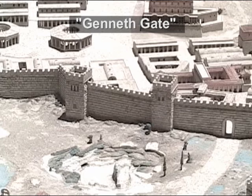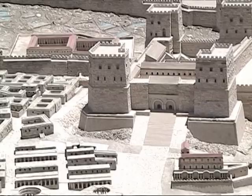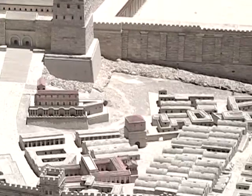There's a gate there called the Gennath Gate. If its origin is Hebrew, it would mean the garden gate. And there's a cared-for garden and cemetery. Remember, to Mary Magdalene, the resurrected Christ was supposed to be the gardener. If Jesus' trial was at the Antonia fortress, the big garrison with 4 towers, the way to the cross would be from that flight of stairs to here.